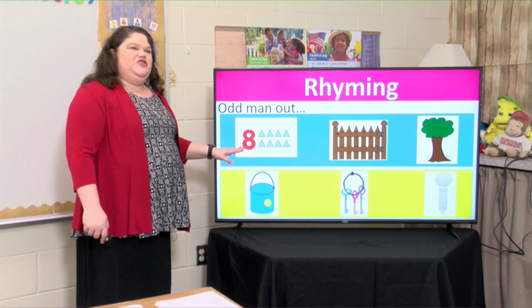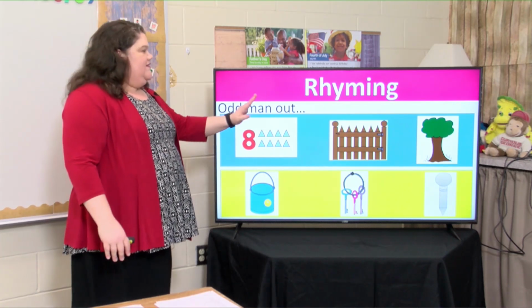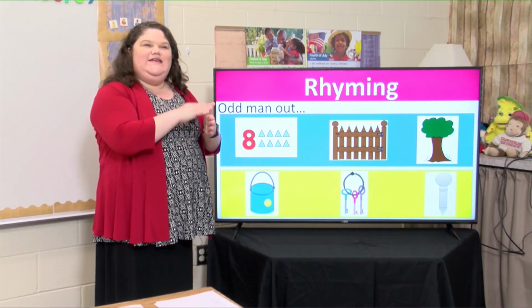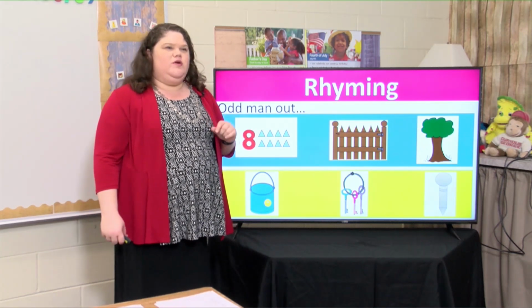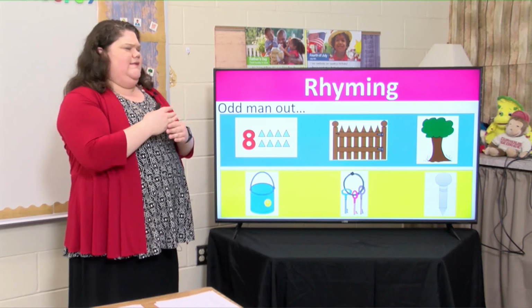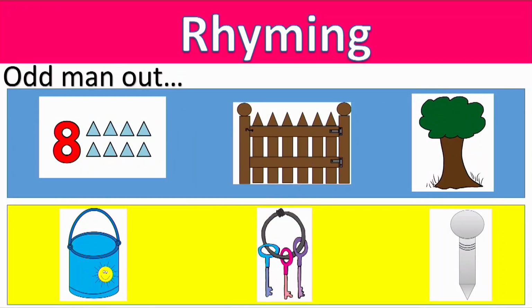So in this first picture we have eight. In the second picture we have the word gate. Eight and gate, they rhyme. What about that last picture? Tree. Eight, gate, tree. Uh-oh, A and E, those don't rhyme. So eight and gate rhyme, but tree is that odd man out. It does not rhyme. Let's look at the yellow rectangle.